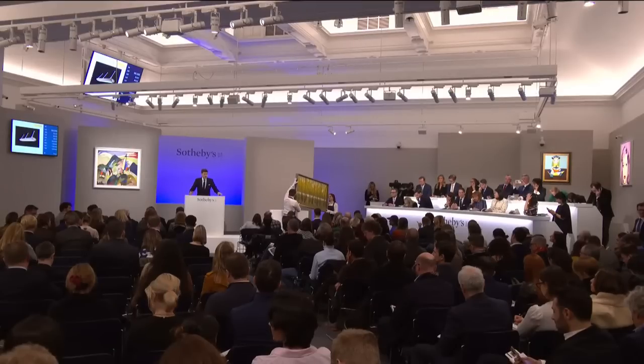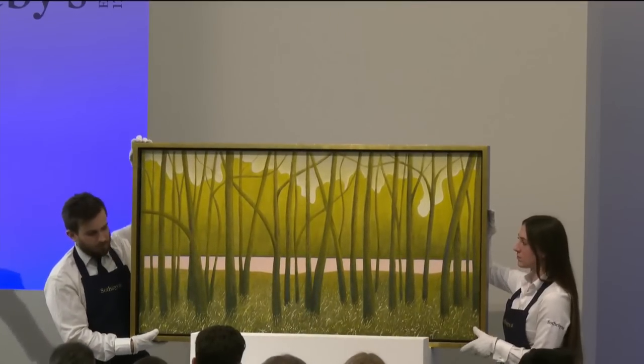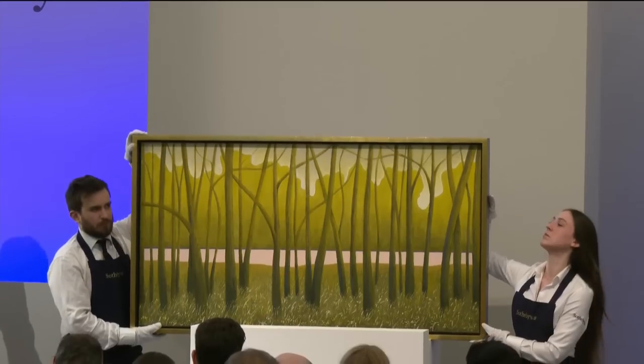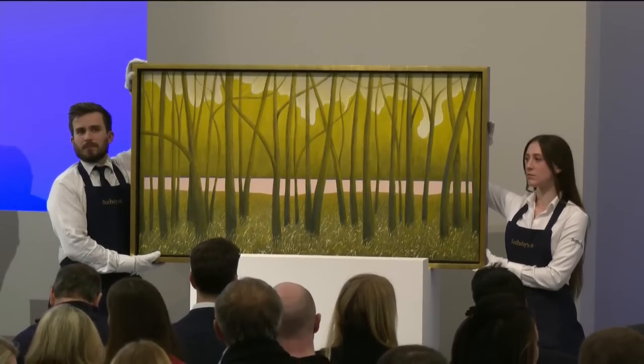And now, lot 13, Trees, a surreal dreamscape by Nicholas Party, showing here, as you can see on the easel, produced in pastel, the artist's medium of choice. Here in a soft palette that is unique in his body of work.